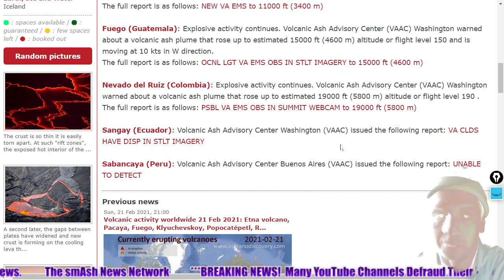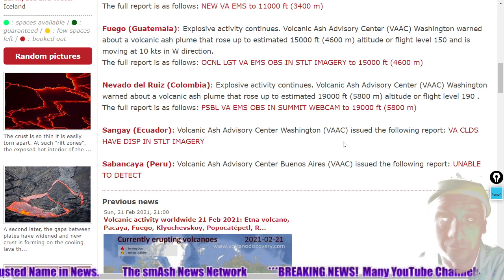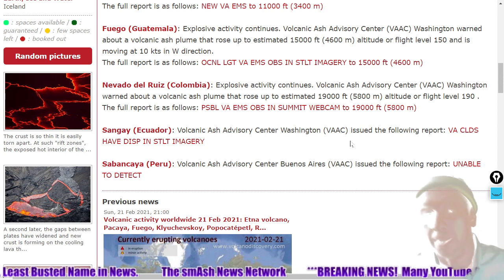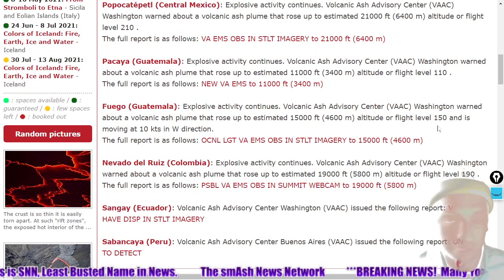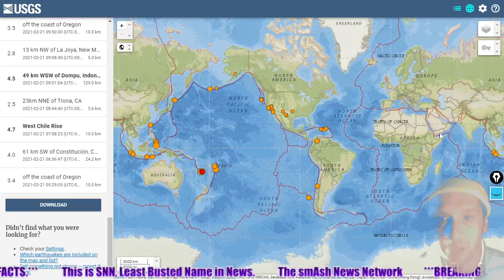Volcanic ash clouds have dissipated in satellite imagery over Sangay in Ecuador and the Peruvian volcano Sabancaya. We're unable to detect if it's erupting. Please do not attempt a back handspring or the Fosbury flop over Sabancaya. It could be unhealthful.